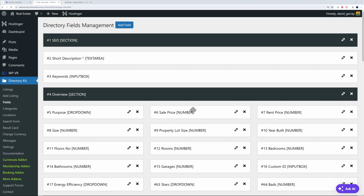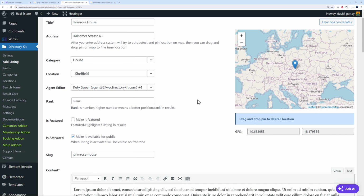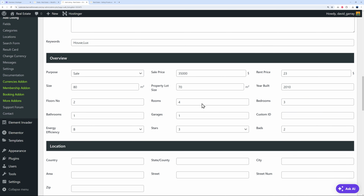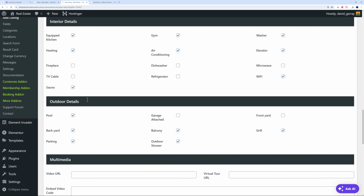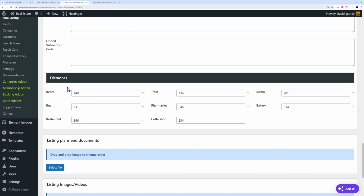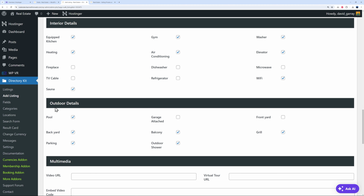Now to explain this, let me open an actual listing. So I'm just going to go to listing, open in a new tab. And I'm going to open this one, the very first one, Primrose House. And if you scroll down, you will find all these different features here. As you can see, you have overview, you have location, interior detail, outdoor detail, multimedia, distance, etc. Okay, and as you can see, as part of the outdoor details, you have pool, garage, backyard, parking, and so on. So you might want to customize this as well.